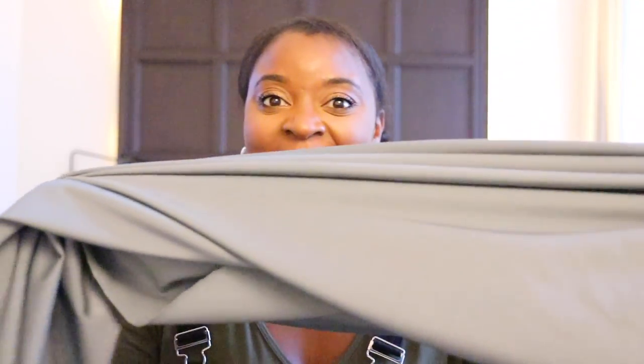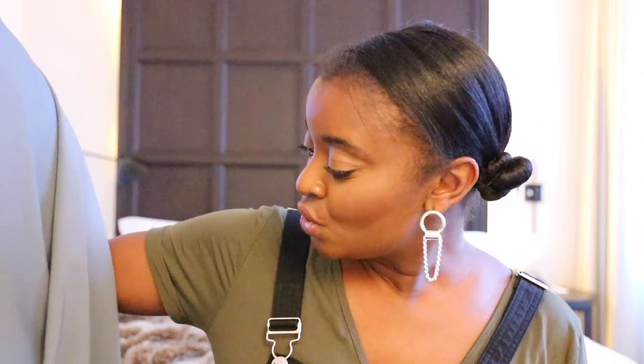So that is that, and I got two meters of this. So not only can I make a bikini, but I could probably make a swimsuit. I might even make some gym clothes out of it. Now that I've got enough, I can probably mix and match the whole lot and give myself a whole summer wardrobe. And that is pretty much it. It's not a lot, but I am very excited about it. That is my fabric haul, and I hope you enjoyed.